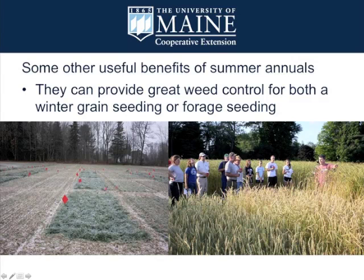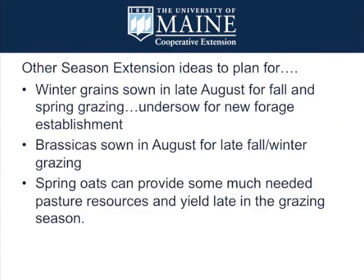And so coming back with a winter grain crop, and this is just some spelt, which is another good winter grain that potentially could be used as a grazing crop as well as a grain crop. So these summer annuals provide multiple benefits beyond just what they do for your cow, but also in terms of potentially reducing the weed seed bank in your fields. So with that, I think we potentially are going to wrap up.